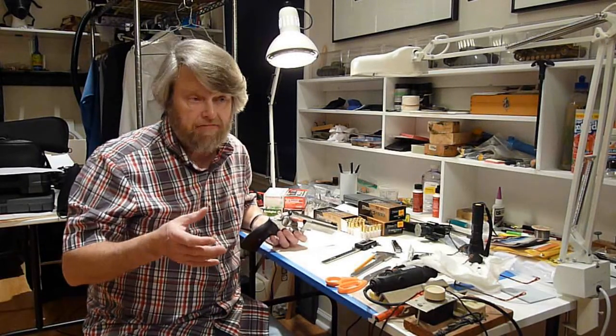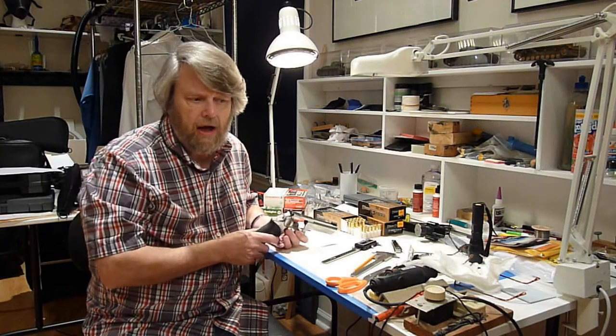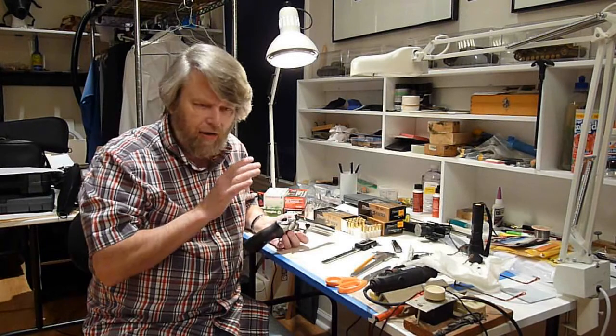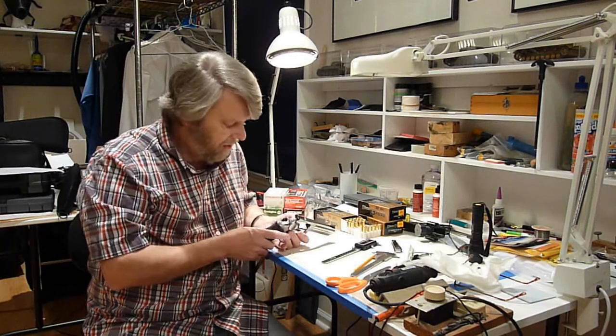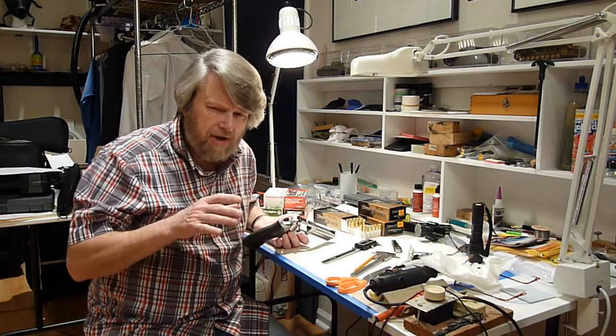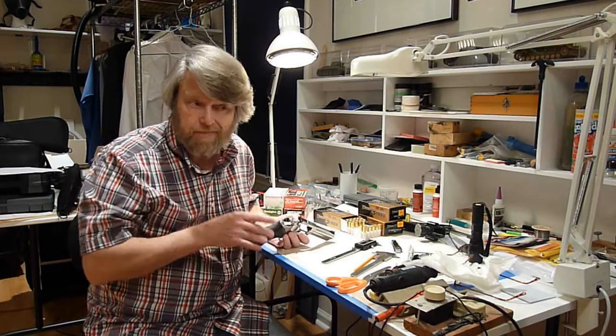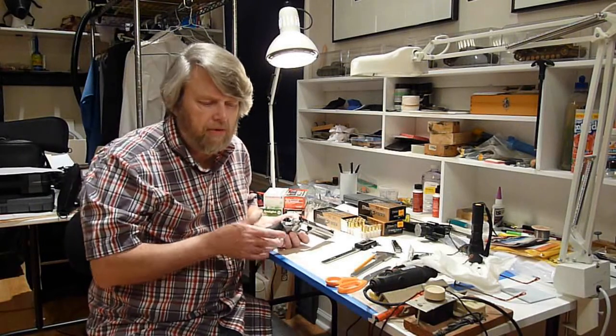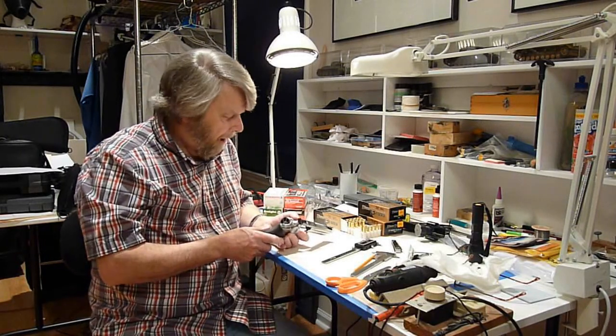I'm not a gun expert. I'm a retired engineer, but I can only say what I see. And I'm putting this video out there because I wish I would have known some of these things before I bought the gun. Not to say that I wouldn't necessarily have bought the gun anyway, but this is good information I think would have been useful to have.